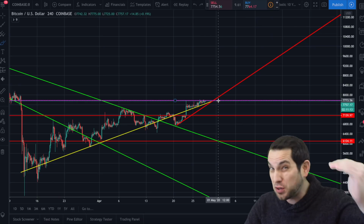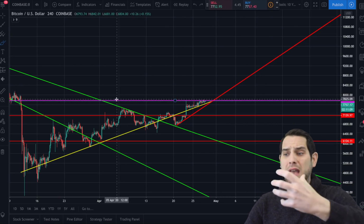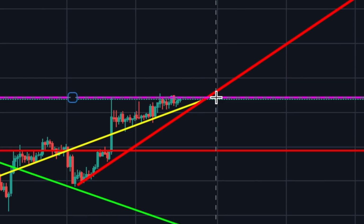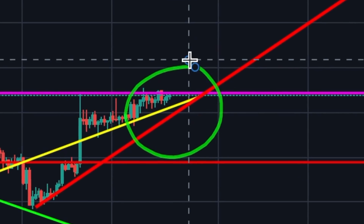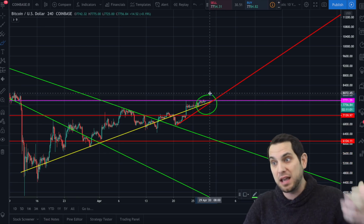We're hitting some serious overhead resistance. We have the 200 daily moving average. We have this massively accumulated VPVR area, and you can see right here that pretty much within the next few days, Bitcoin is looking for a big break.